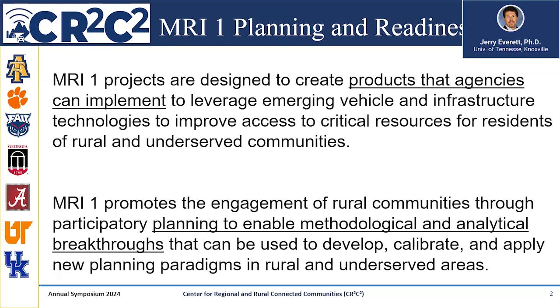That's what we've seen so far with things like the EV charging stations, at least in Tennessee. The planning for those has gone on pretty much outside of the existing processes. So one would think that at some point everything gets meshed into that traditional planning process. How do we do that? Those are the kinds of things that we're looking at with this MRI.